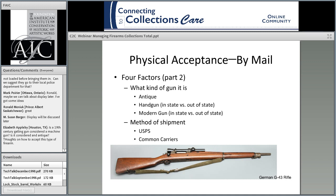The second set of factors is what kind of gun is it? Antique gun, you're in the clear. You don't have to worry about firearms licenses, whether or not you have a CNR. Shipping of these is really quite easy since they're not regulated at all. If you have a handgun, this is usually going to fall under your CNR license. In-state versus out-of-state will often make a difference. If a firearm is crossing state lines, you will likely need to ensure that the person bringing it to you or mailing it to you has the proper paperwork.